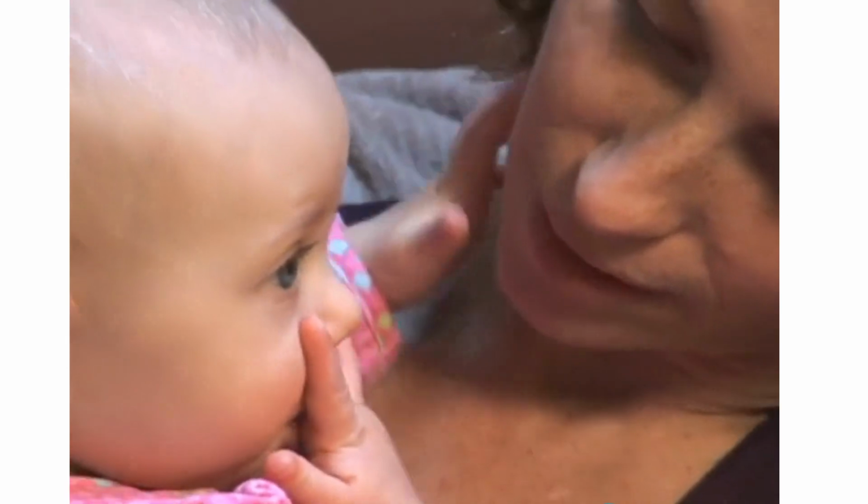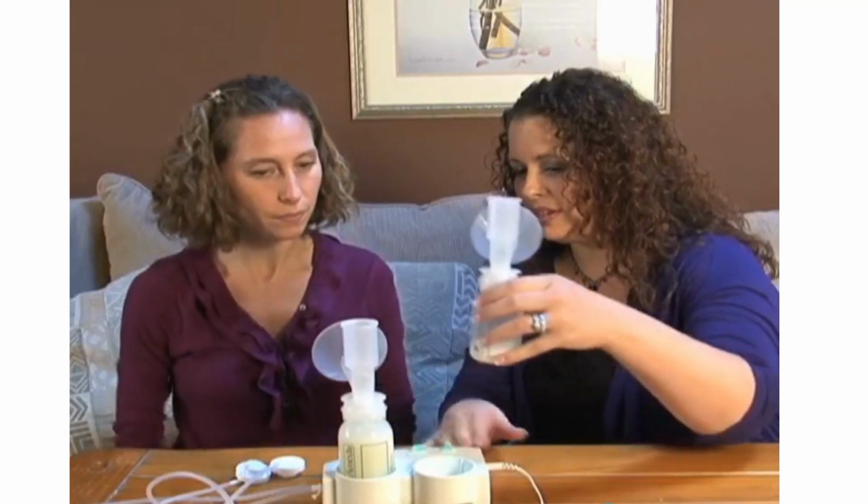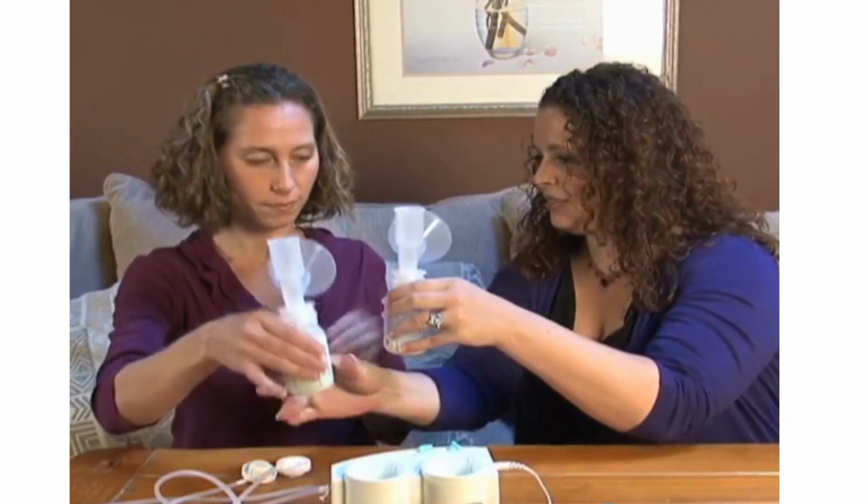Kim, mom of 4-month-old Natalie, has learned how to pump her breast milk. Now she wants to know how to safely store the milk and later feed it to her daughter. Sherry Creso, a nurse, midwife, and lactation consultant, will be showing Kim how it's done.